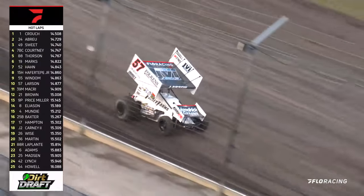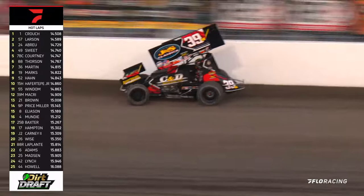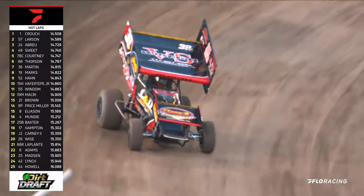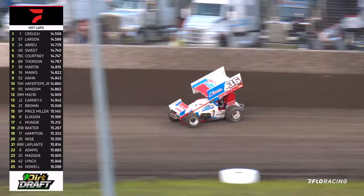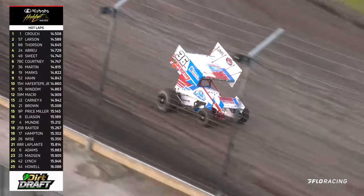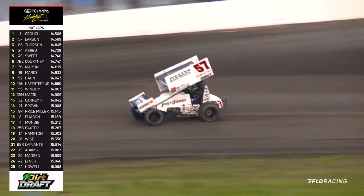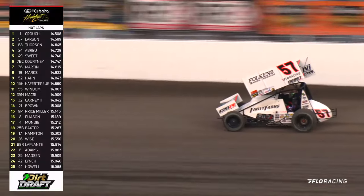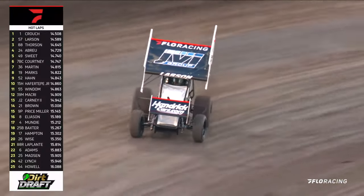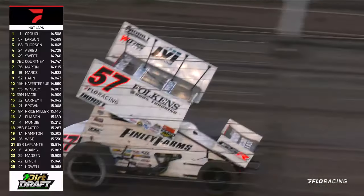White flag comes out. Nobody able to jump up to the top of the speed charts, as there goes Kyle Larson up to second quick at a 14.589. But Brenham Crouch still the best at 14.508 as the checkered flag comes out. A little smoke coming out of the back of John Carney's car as he went to turn number one. Yellow's out. Checkered flag comes out from the flag stand.